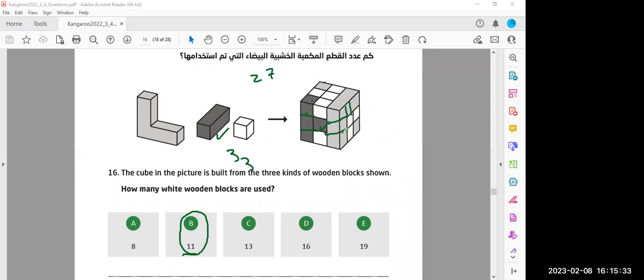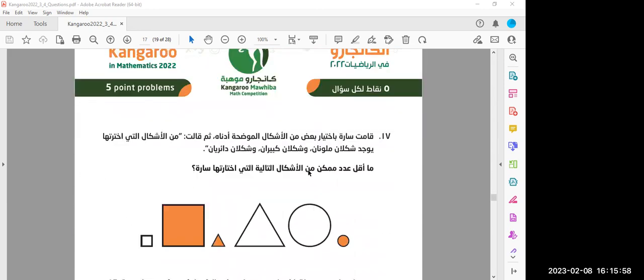So 1, 2, 3, 4, 5. This one is 5. So we have 6 here and another one, 10. Okay, 10 plus 6 is 16. How many are left for the white from the 27? It is 11. How to get it? Okay, you can count like this. Okay, thank you, Nof. You are doing a great job.